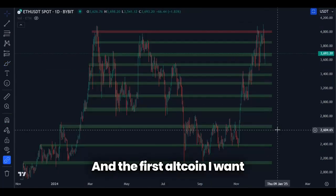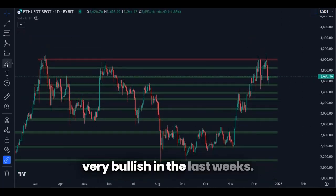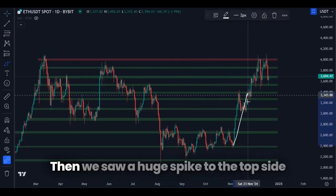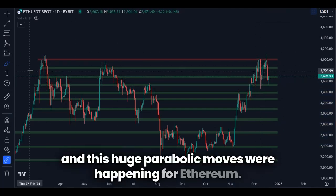And the first altcoin I want to discuss with you is Ethereum. We can see that Ethereum was very bullish in the last weeks. We finally broke bullish out of this huge consolidation to the downside. Then we saw a huge spike to the top side, and there were huge parabolic moves happening for Ethereum.